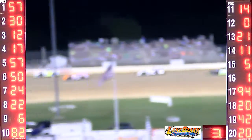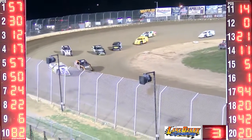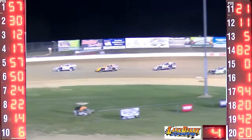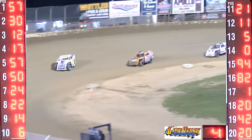And we've got a battle for the lead. Harris looking just under Earl Pryor down in the middle of turns 3 and 4. We have got him wheel to wheel for the top spot. It's going to be Pryor by a car length, holding on to the advantage. Tyler Lewis now charging hard to the Harris rear bumper off turn number 2. Earl Roark and Adam Hall, your top 5 runners.